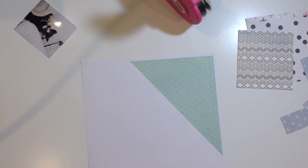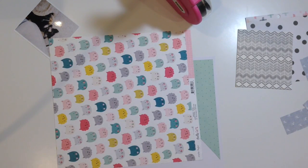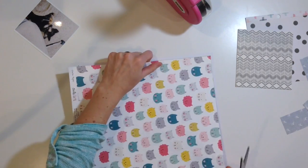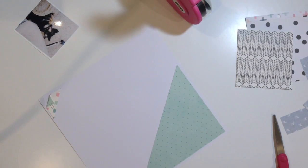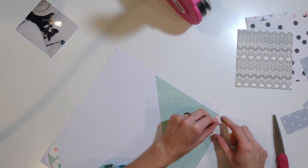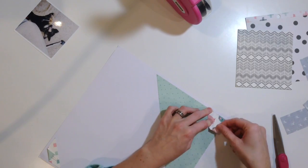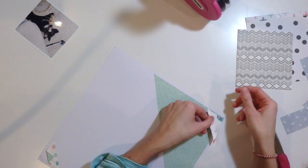I think that pictures are the backbone of our layouts, and we're very visual people, and I think that having a picture that invokes such emotion just really gets us wanting to scrap, or at least it does me.